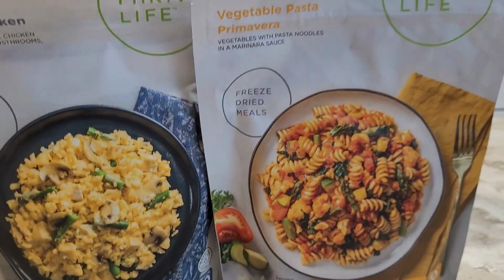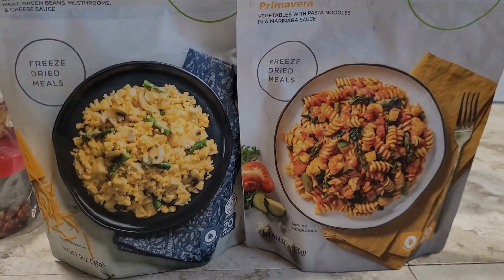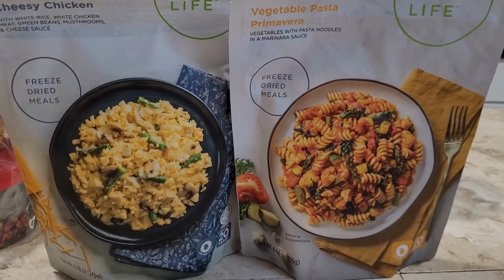Another thing that we like to use for emergencies are freeze-dried backpacking meals. There's all sorts of different companies that make these.